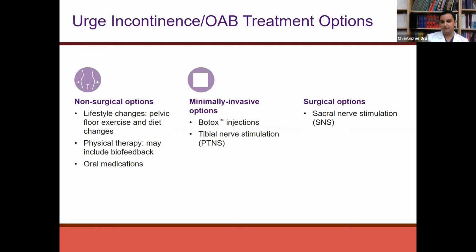Another question that just came up was talking about the pros and cons of each medication. So when we look at the medications, there's really 2 different classes. There's anticholinergics and then non-anticholinergics. So medicines like Ditropan, Vesicare, those are all kind of in one category with the anticholinergics. Myrbetriq, a little bit newer medication, is in a different class. It's a beta-3 medication.